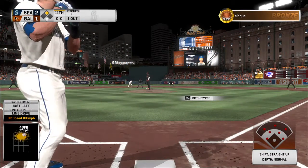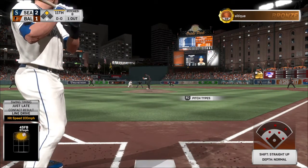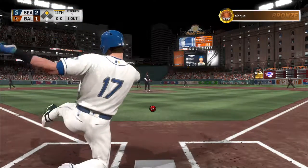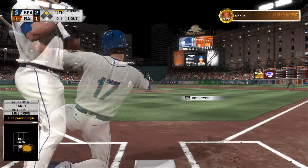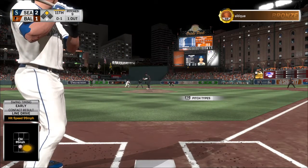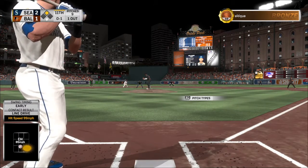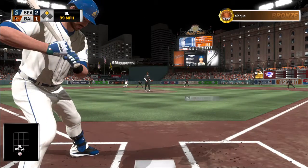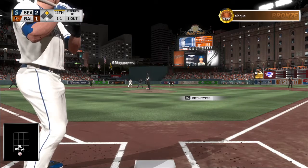Striding in once again, Mitch Haniger. He comes into this appearance in the midst of a 1 for 4 day. Now a ball pulled hard but fouled off to the left. 1 out and a runner on second base. And a good idea to hold off on that swing. It's ball 1.